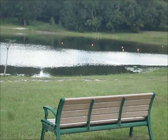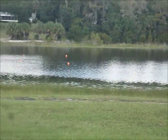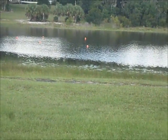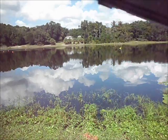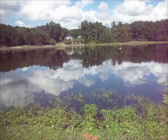I think you can see the buoys. I understand there's a Go Fasty Club that runs out here. Haven't seen them yet. Okay, we'll do the Chameleon.